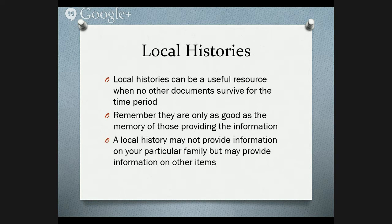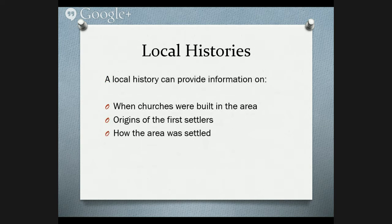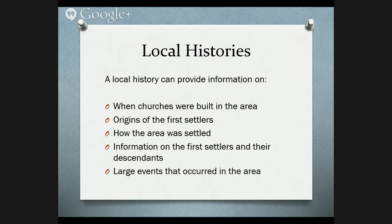A local history may not provide information on your particular family, but it may provide information on other items. It could provide information on when churches were built in an area, the origins of the first settlers. How was the area settled? Was it Peter Robinson? Did people migrate from Quebec and then go settle in Kent County? Information on the first settlers and their descendants. It's possible you married into them.